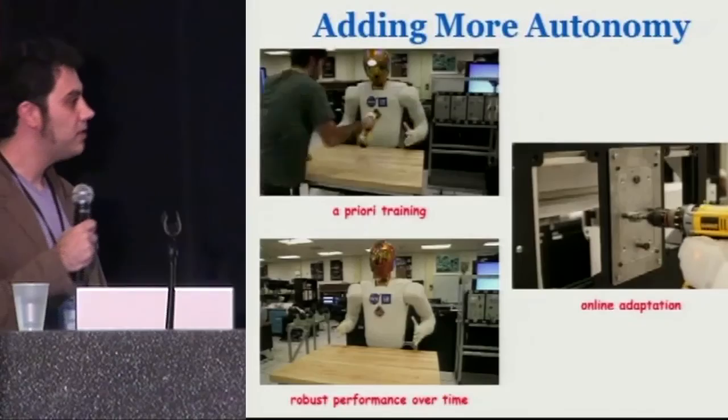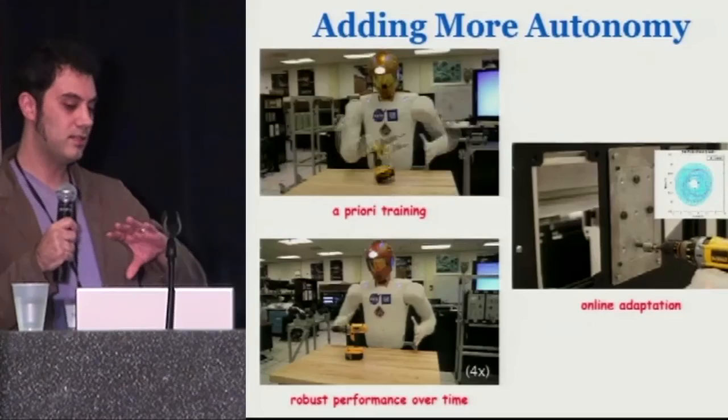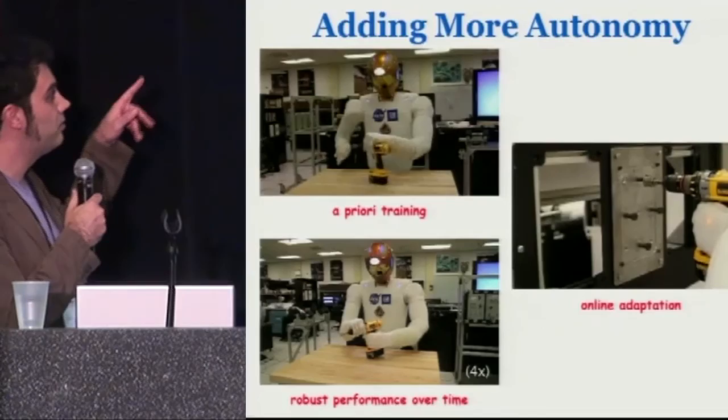So, here are some initial preliminary tests in terms of autonomy. Here's an example of Robonaut performing a drill or bolt tightening task with a drill. This is the beginning of the sort of paradigm shift from point to point. It has to use its vision system to find the drill on the table. We did some preliminary training of how to use the drill, how to grasp the drill. Up in the top left, you see this preliminary training stage.